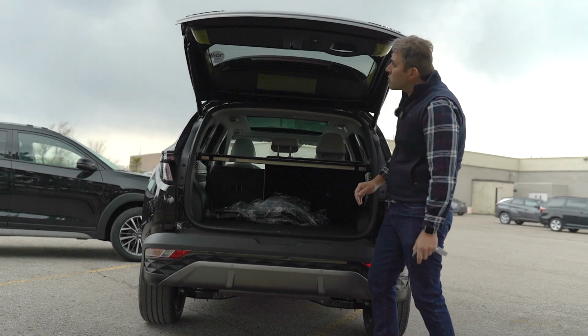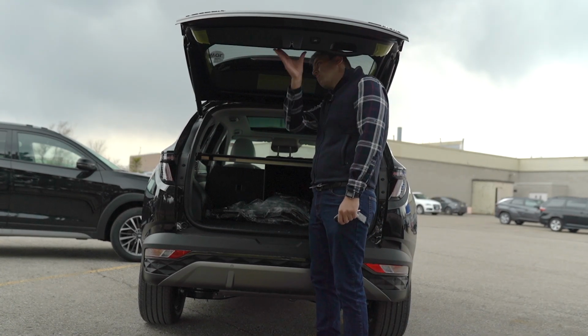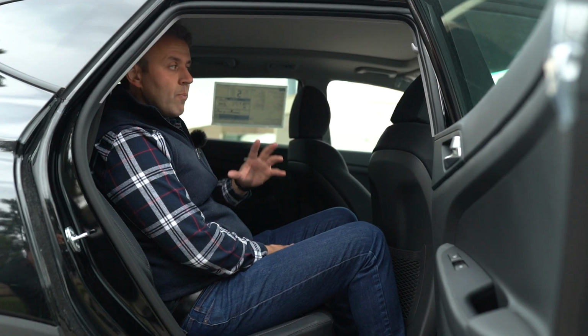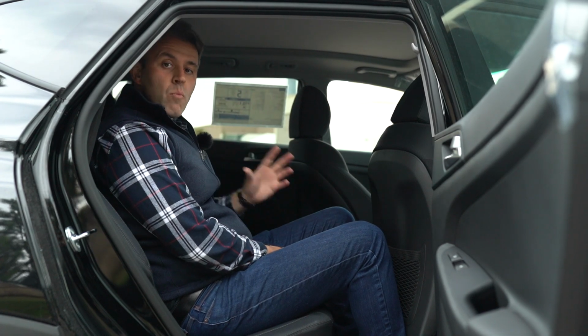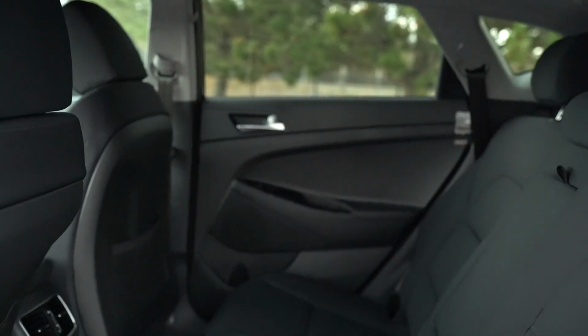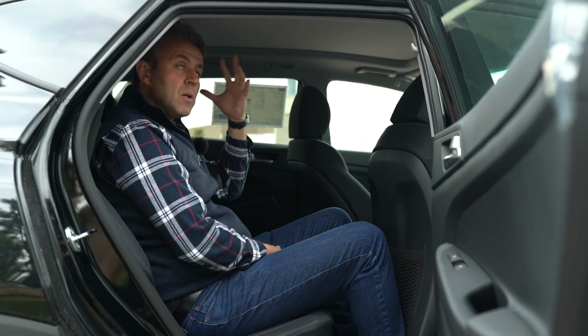Now, one thing I noticed with this is that it's kind of tight in here for me. That's one problem. Space, and let's start with the second row. In here, still very comfortable, but overall, you're getting more cargo space in terms of the interior, the front seats and the second seats in the new generation. But even here, you're still nice and comfortable, tons of space.